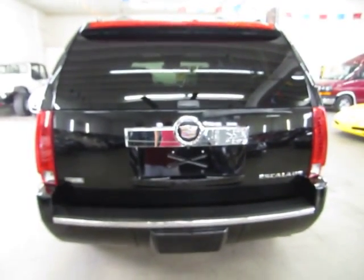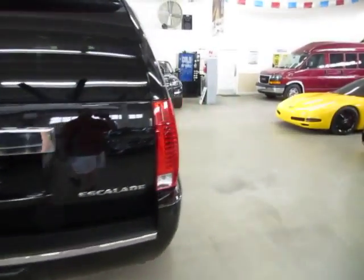To close the tailgate, you can do it by pressing the switch here, from the switch inside the center console up in the top here, like I showed you earlier, or with your remote control. Let's come around to the passenger side.